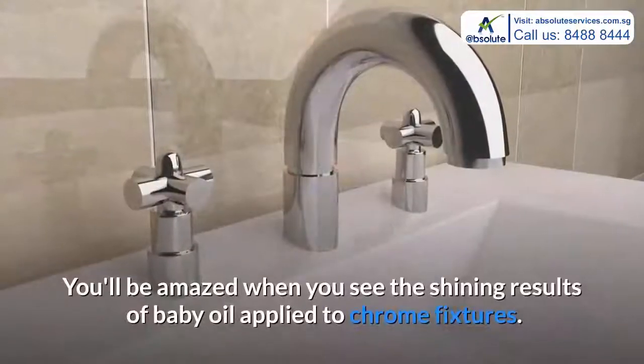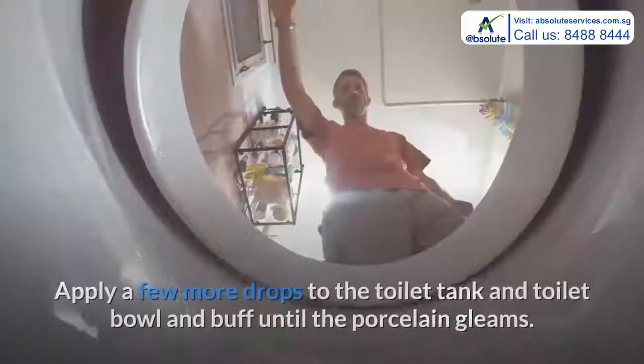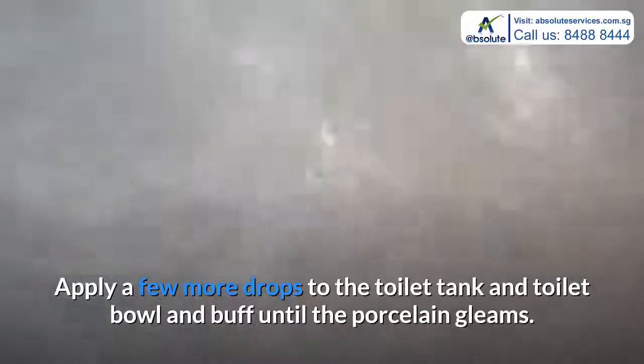6. Baby oil polish for chrome. You'll be amazed when you see the shining results of baby oil applied to chrome fixtures. Apply a few more drops to the toilet tank and toilet bowl and buff until the porcelain gleams.